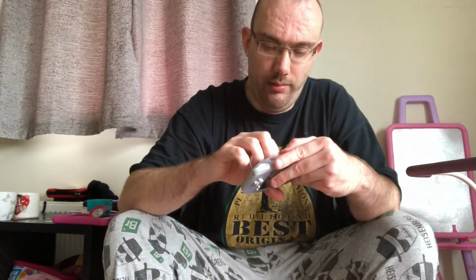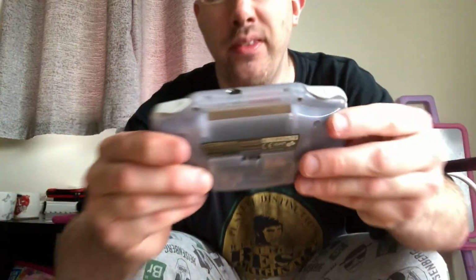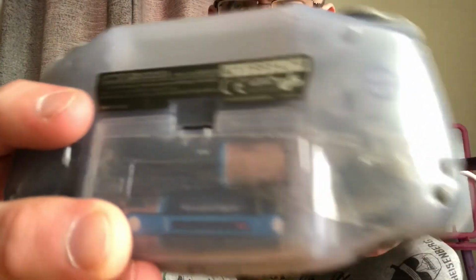This is my original Game Boy Advance that I had as a kid. The battery compartment's broken, it's stuck on with sellotape now. If you can see that, that's taped on. So the clip at the top has snapped off. Apart from that, it works fine. It just isn't backlit, which is a bit of a nightmare.